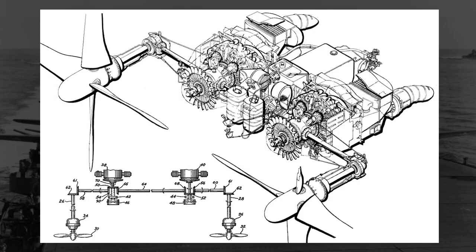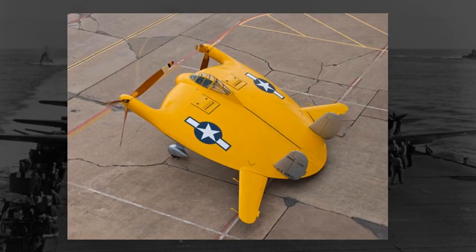A system of gears and shafts connected the engines to the propellers, and these systems were connected in a way that if a single engine were to fail, the remaining engine could power both propellers. Attached to the rear were two horizontal stabilizers that controlled both roll and pitch, aka elevators, and two vertical stabilizers were included to help control the yaw.